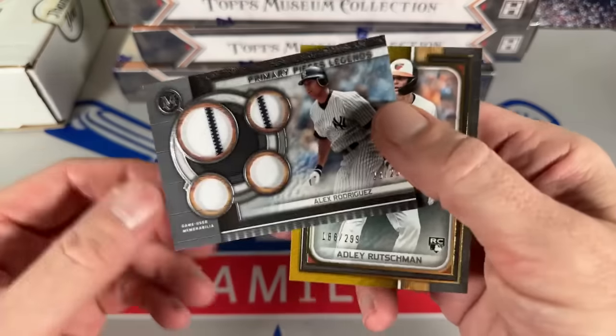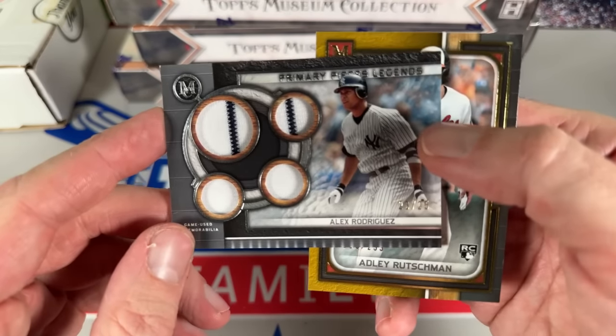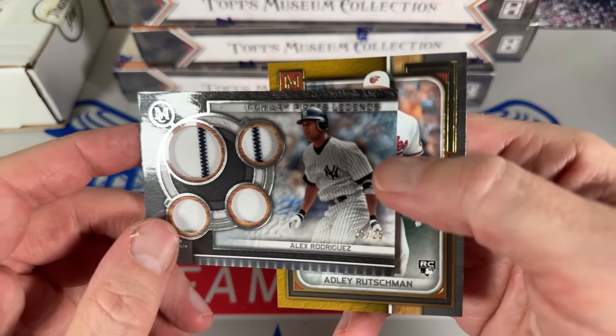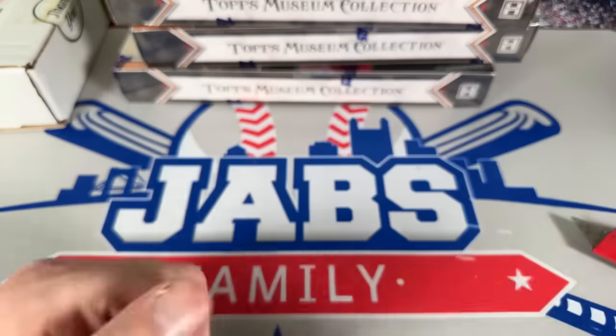A-Rod is up next. Alex Rodriguez with his 697 home runs. That's numbered out of 25. Quad relic. We also have Adley Rutschman in there as well. Adley Rutschman for Daniel Taussig in the next one.